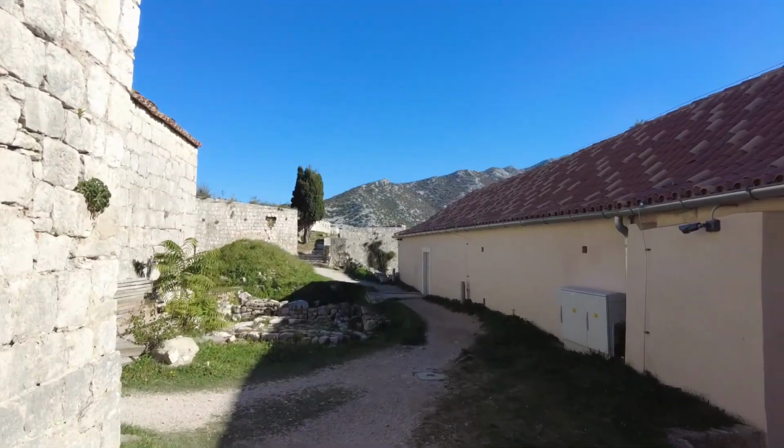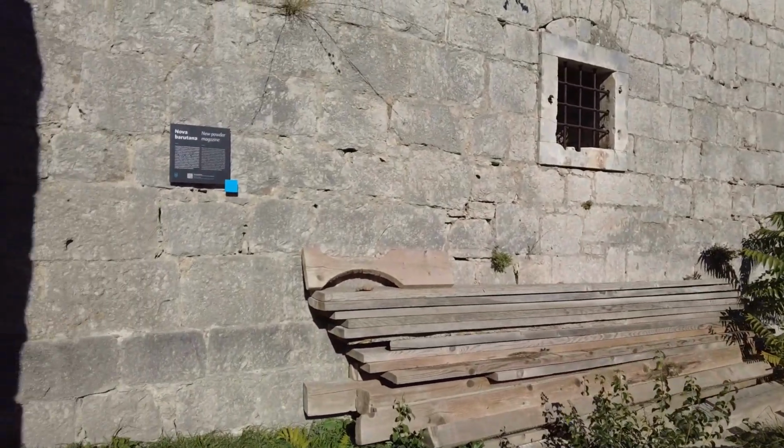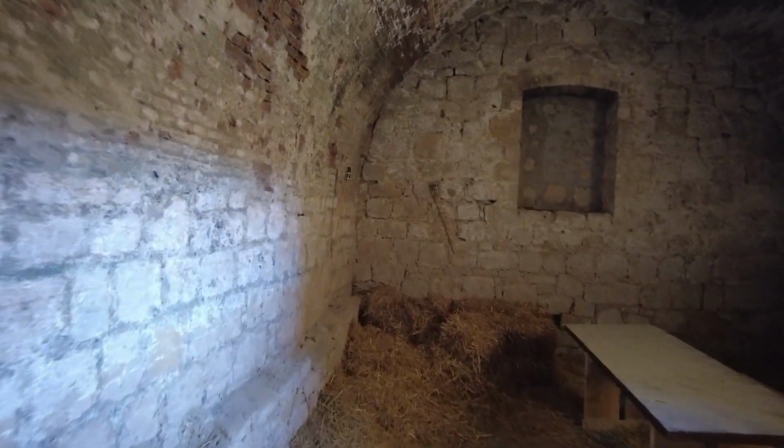So here we are, pretty much at the final part of this fortress. I think we've pretty much gone everywhere we can. So this is the new gunpowder magazine area. So they obviously kept a lot of gunpowder and stuff. It's very dark in here, so here we are in what they're calling the new gunpowder area. It is dark, and as you can see how thick the walls are. So if there was an explosion, once again it's not going to blow out the whole fortress, it'll keep it in one area.